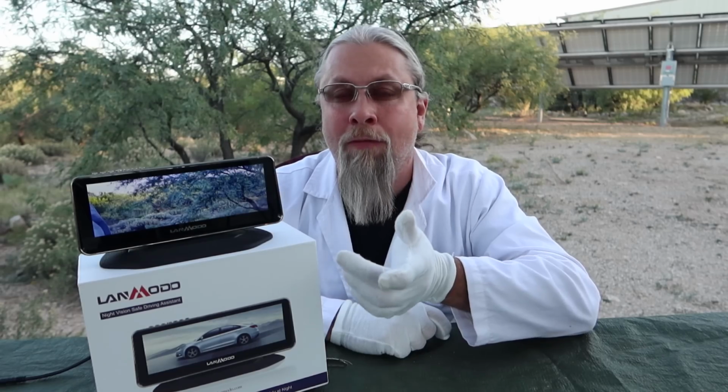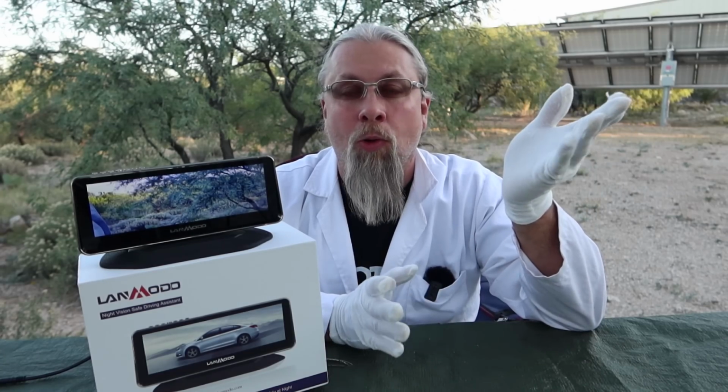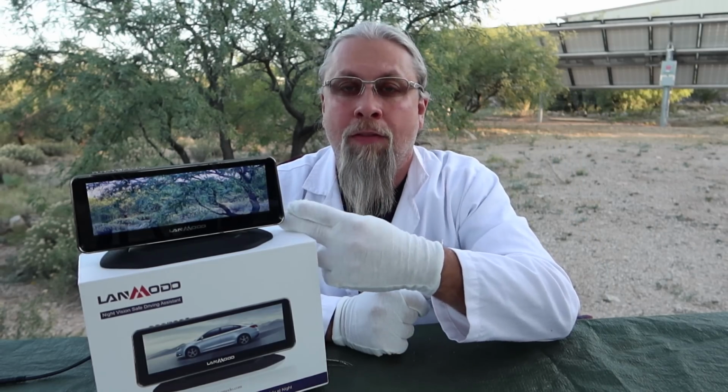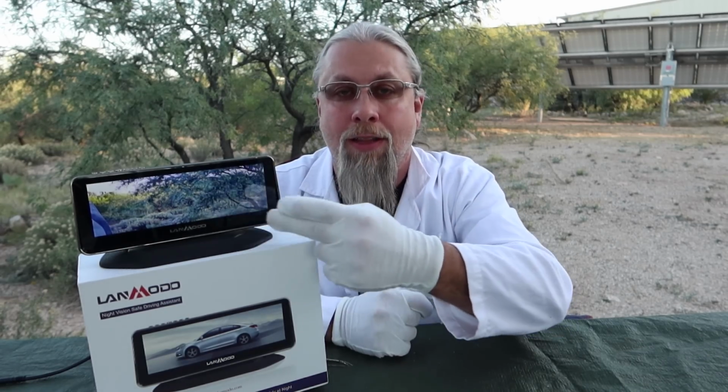It is a true-to-life night vision system made by LANMODO, and you can use this in your car, truck, van, or RV. It really actually allows you to see in the dark, which is useful if you're in a really dark area camping, looking for campsites, driving around at night on super dark dirt roads, with really horrible halogen headlights in your 1985 Bounder and you can't see the road. This thing will actually amplify the ambient infrared light and display a color or black and white image, which you can decide, on the front of the monitor.